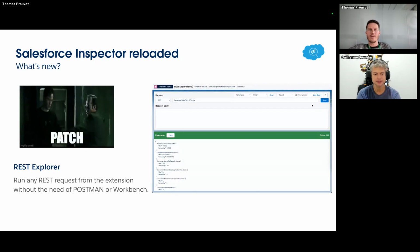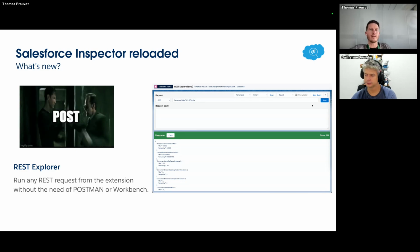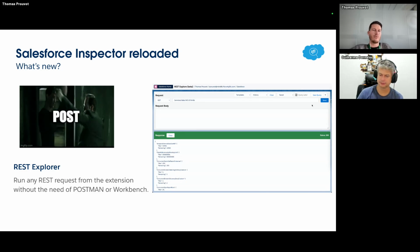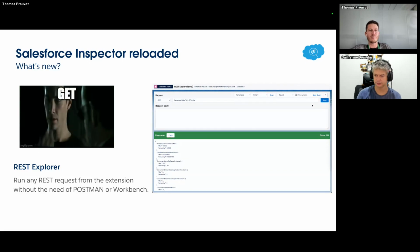We also had a REST Explorer option, which allows you to run REST APIs on Salesforce. So you can query for the limits, you can publish platform events, you can retrieve some metadata. So this is very helpful, and this is to me a kind of replacement of Postman for very, very simple requests. So very helpful.